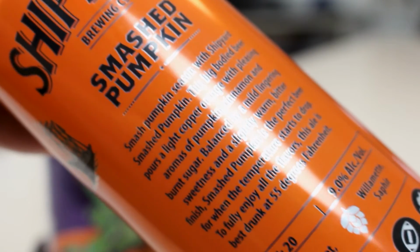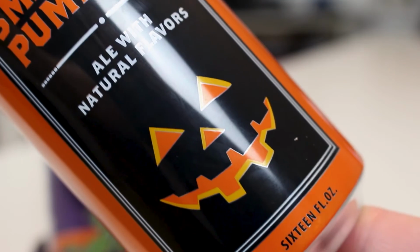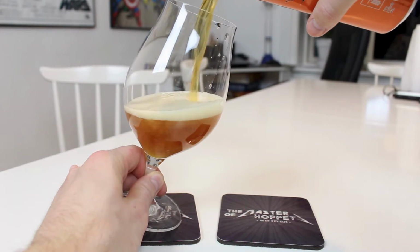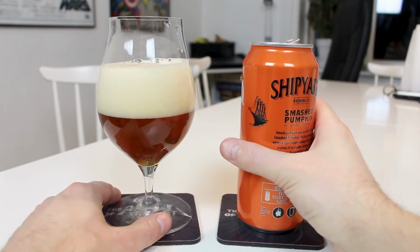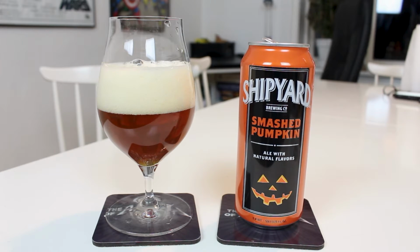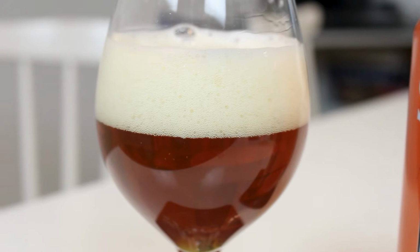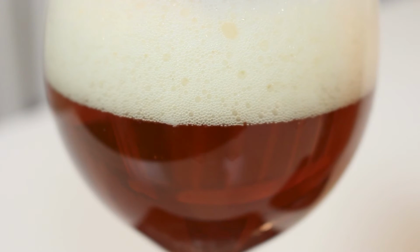But let's swish around and dive into the smashed pumpkin. It looks much darker, almost a bit like a bock or something like that. Just a little bit darker than your average bock. Maybe some of my bocks look like this, don't they? They also use German malt in here, or at least German style malt. They use Munich, whole wheat, and pale ale malt. The hops are Willamette and Saphir. It's 9%, and it says it has pleasing aromas of pumpkin, cinnamon, and burnt sugar. As I said, it looks kind of bock-like. Beige-ish head. Let's check out the aroma.